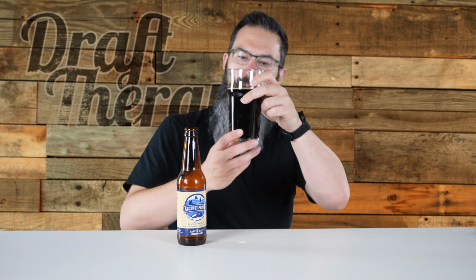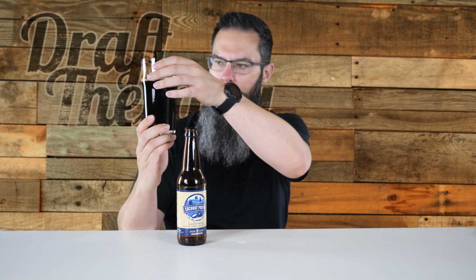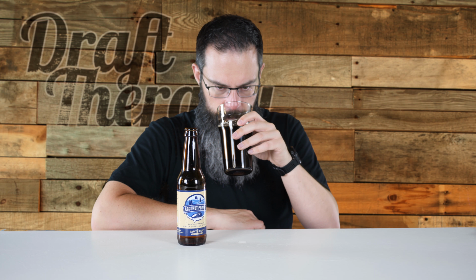Oh, and the color is really nice and dark brown. It's not a black. It doesn't have a thick look to it. Again, not black. It's just kind of a brownish color. Has a kind of reddish hue around the side. And let's give it a better nose here.